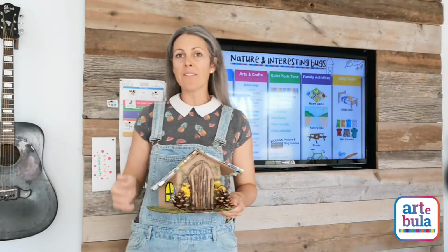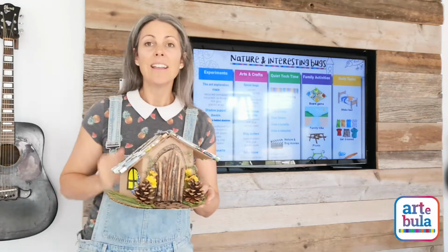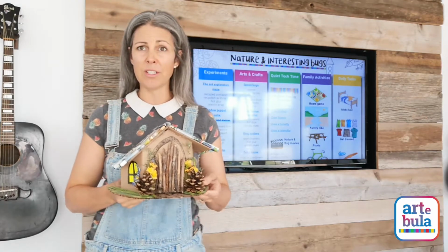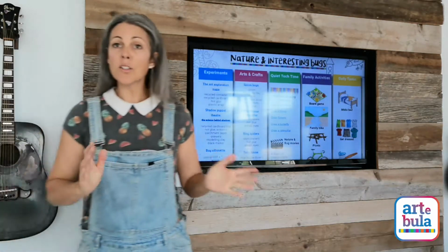This week we have some really fun activities. A fairy house is but one, and this project could technically take an entire day. It will be so much fun for your little one to do. Let's put this one aside. We're also going to be making spoon bugs with modeling clay.